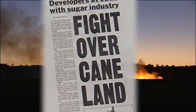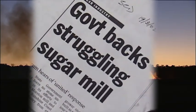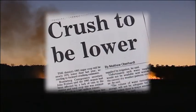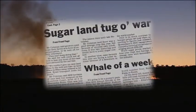That uncertainty pointed towards a crisis. And by the year 2000, the price of sugar on the international market was half what it was 10 years previously. The crisis reached a climax in 2002.